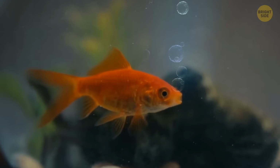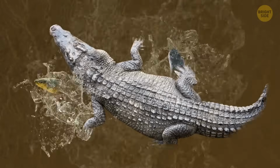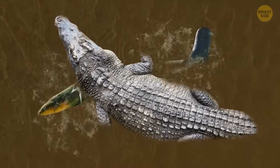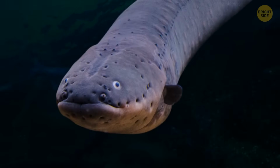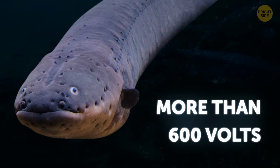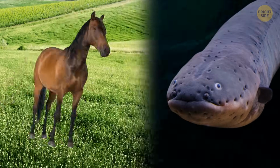An electric eel can't breathe in water like fish do. It needs to come up to the surface and breathe the air above. Besides, they jump out of the water to attack predators. This is their way of protecting themselves. The eel's electric power can reach more than 600 volts. This burst of energy is enough to knock an adult horse off its feet.